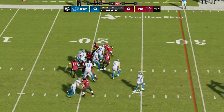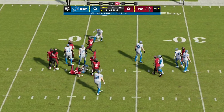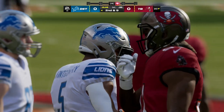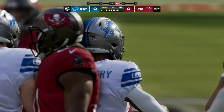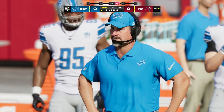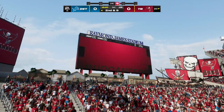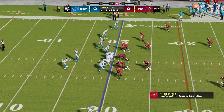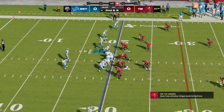Now the former Bear, this is David Montgomery. And he'll be taken down at the 20 after a gain of just 1. That felt like a trap because it looked to me like the opposing front was on that play from the get-go. They had everyone crashing the ball carrier before he even made the line, and they hold him to just a yard. From the 20, here's the 2nd and 9.